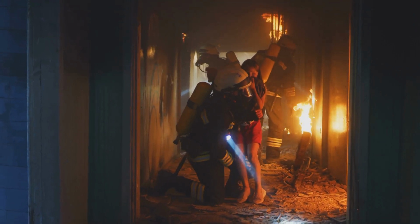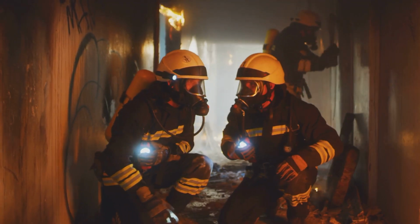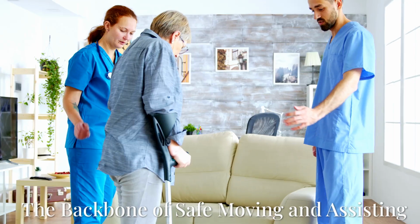Never put yourself or others at risk by tackling a large fire. Evacuate safely and await the fire brigade.